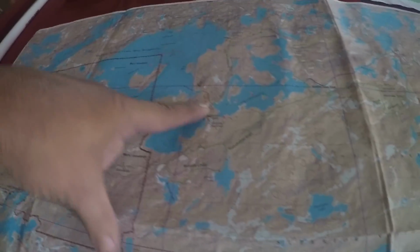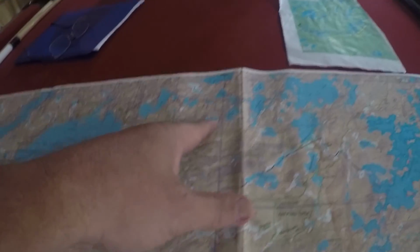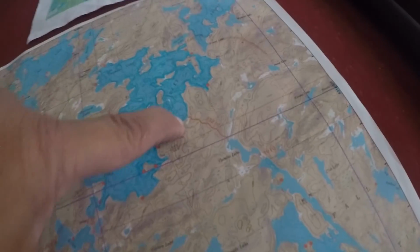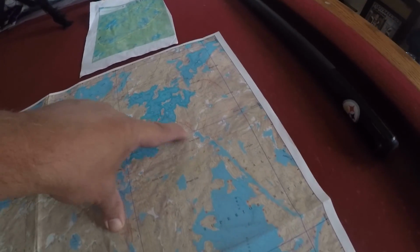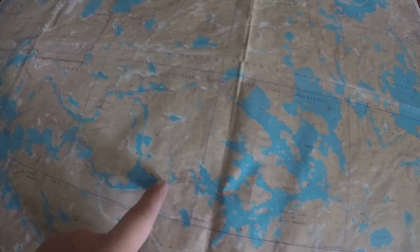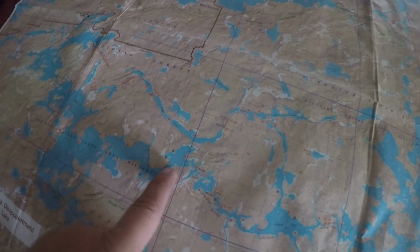We traveled through here, and we traveled up through here, up through here, up through here, down through here. That was our longest portage. It was 292 rods. In through here, down through here, and we keep going. Down, down, down. Through here. Through here.